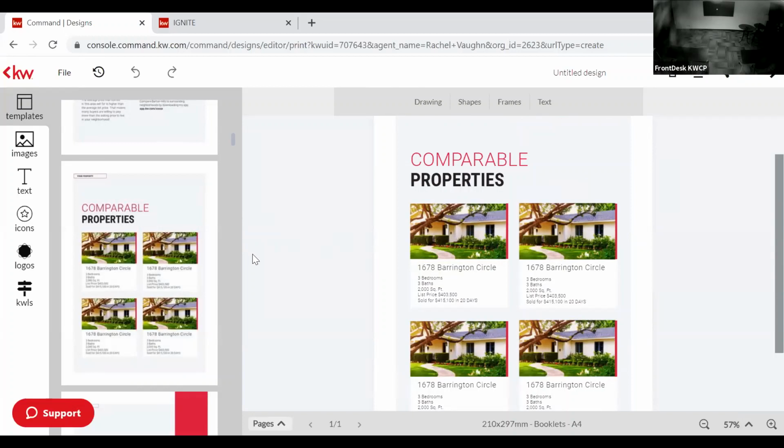That's showing what's going on right now in the market, whether it's shifting up or down, whether things are going crazy like they have been and selling very quickly. But when things start to slow down, it's also going to be important to show them the in contract homes too, to show that yes, this took longer to sell. When we do see a shift, it's important to talk about that too. So I typically have a couple pages on the comparable properties. And then this is when I do start my pricing conversation.